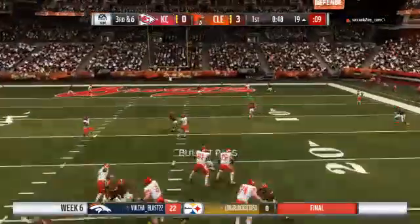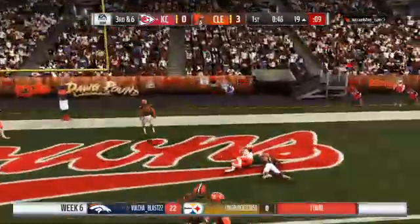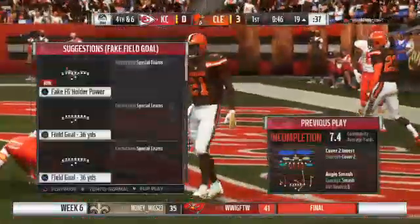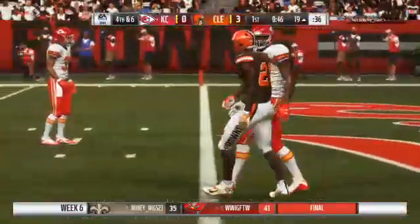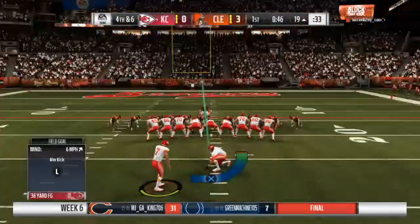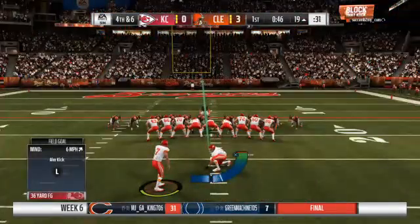Looking to throw. Hard throw, incomplete. That's a good job there creating the contact to force the incompletion. And now since it's 4th down, that should set up a field goal situation. And a nice sigh of relief defensively to be able to hold them to 3.